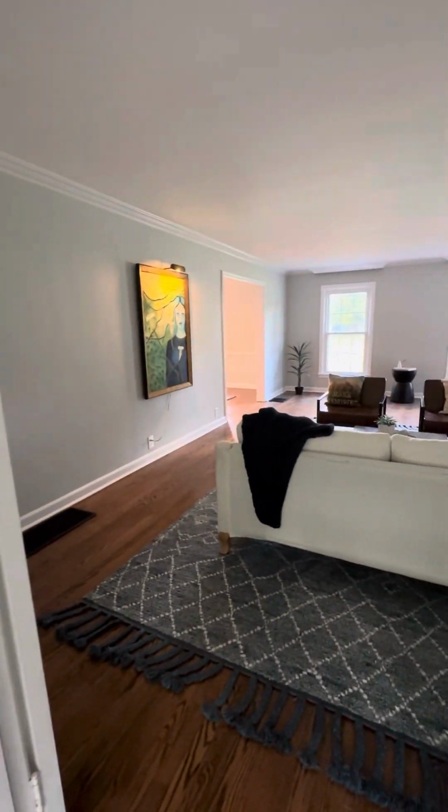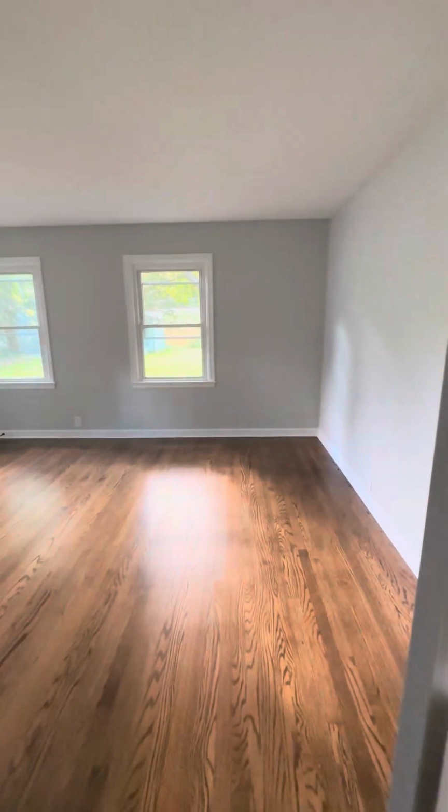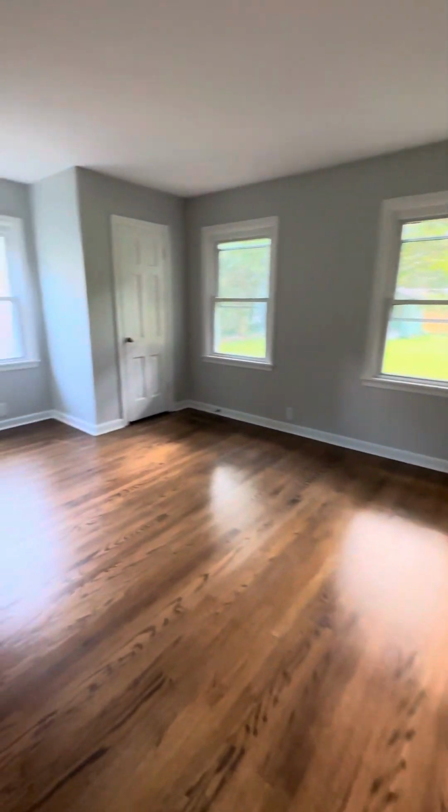Staging stuff. And then French doors to this area again. Coming on through. So this has a door, so you can actually shut that little part off. One closet, two closet, stackable washer and dryer. Another large bedroom. Two closets, a lot of windows.